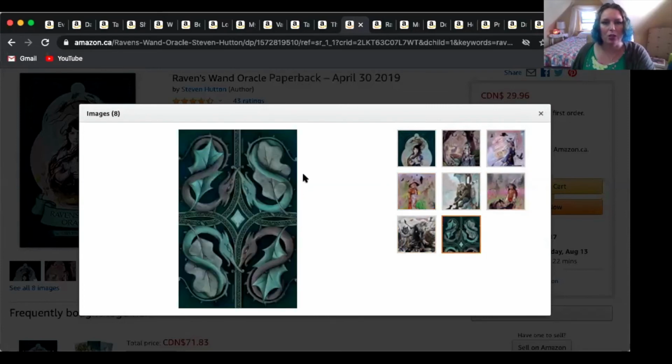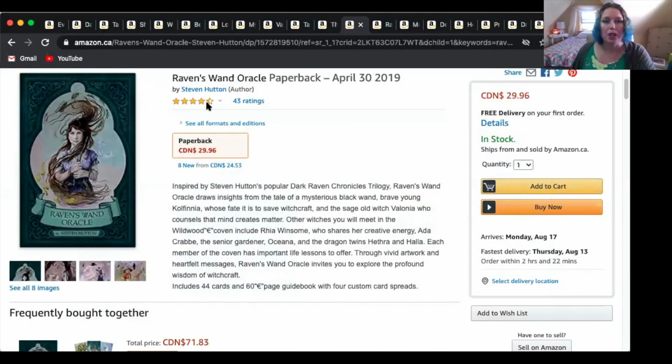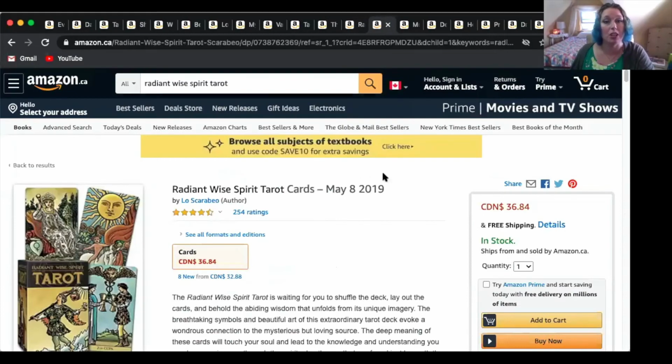But oh, these backs, you guys. Isn't that stunning? I love it. This one has been on my list for quite a while, but for some reason I'm just not giving in to buying. I don't know. Even though I love it, it's just not high priority for me right now. Isn't that weird? I don't know why. It's weird for me. Okay, next.